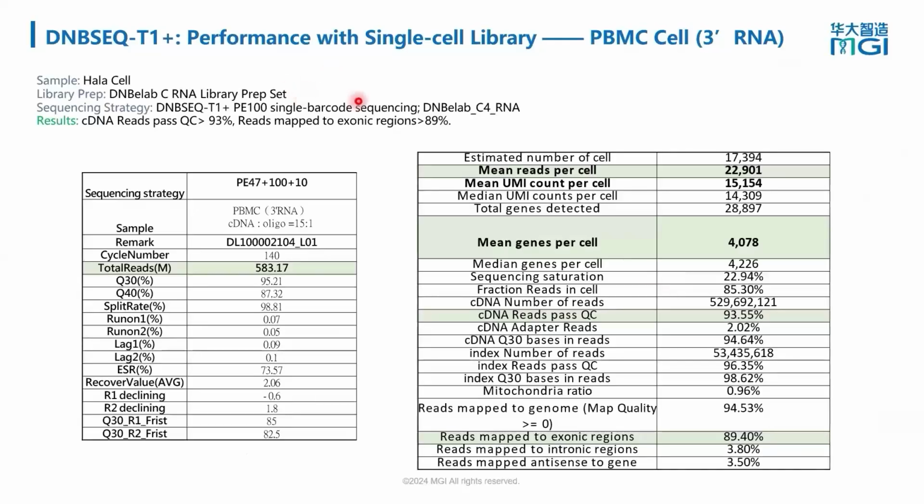When we tested the performance of the T1 for single cell using PBMC cells, you can see that for each cell we generated 23,000 reads. With only 23,000 reads per cell, the median number of genes identified per cell is more than 4,000, and more than 15,000 transcripts have been identified in one cell. Compared with other companies' results with the same PBMC cells and 20,000 reads per cell, these results are really very high. The count of transcripts and genes per cell is very low in other companies, but here a minimum of 4,000 genes can be identified in one cell, and the number of transcripts per cell is 15,000.